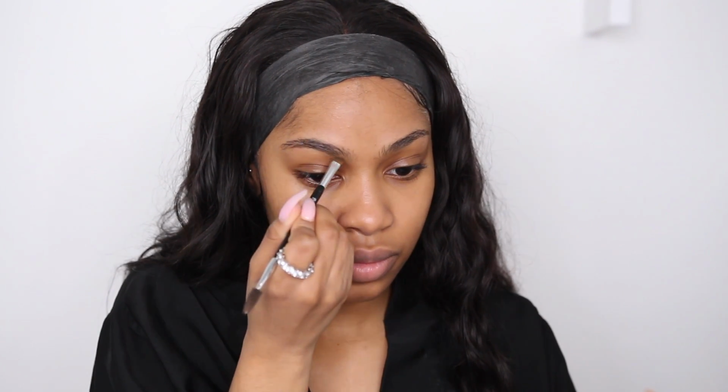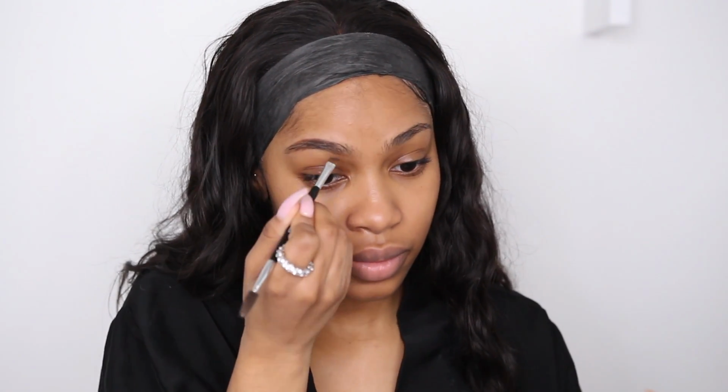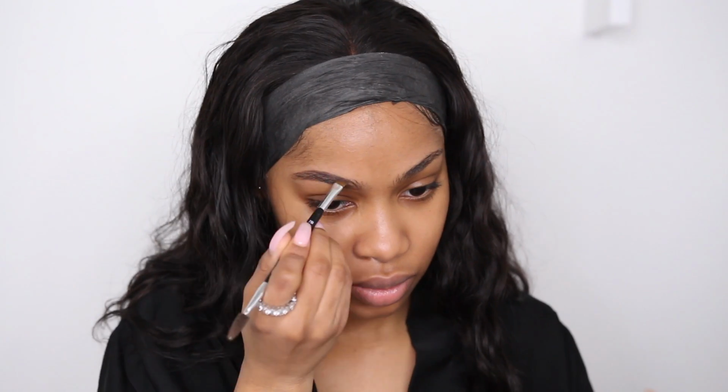So I'm gonna be filling in my brows. I'm gonna cut this part short because I fill in my brows pretty much in every single video. The product hasn't changed, the technique hasn't changed, so I'm just gonna skim past this and fill in these brows.